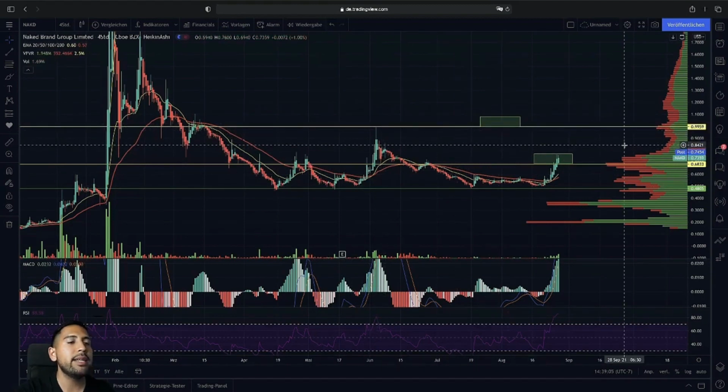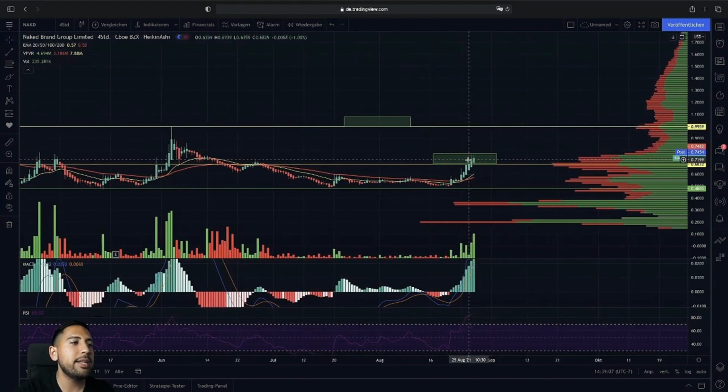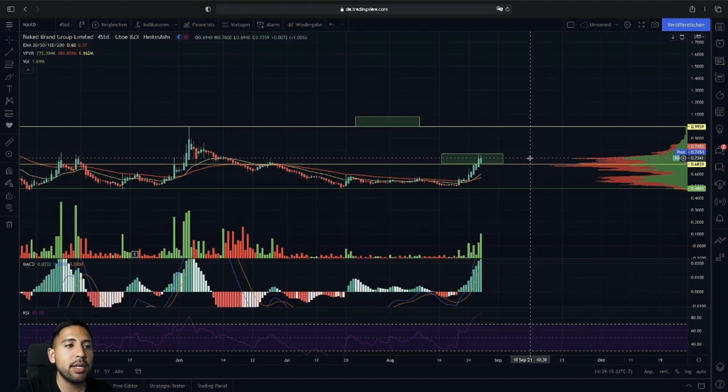So breaking over $1 is our next breakout point with NAKD in my opinion, and we can possibly gap up to this $1 mark if we can get momentum breaking over 75 cents in my opinion. Again, we came up, we did not break the body of the candle above the 75-cent mark. So we're going to see if we can hold over 75 cents going into tomorrow.